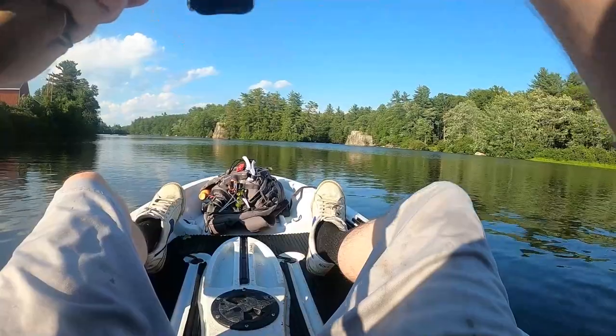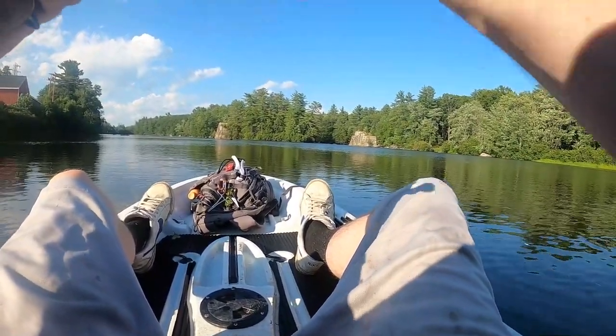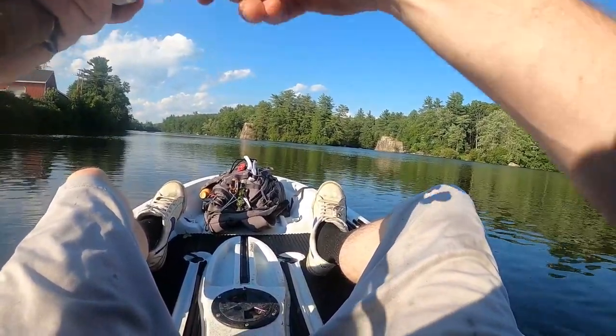And typically there is a lot of current running through here. So I don't know if I find current, that's where I'll find the fish or what, but I'm just gonna fish around, see what happens.